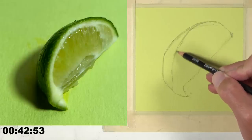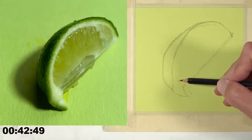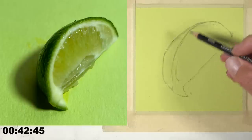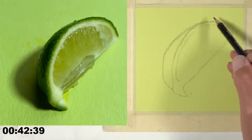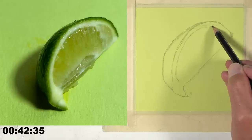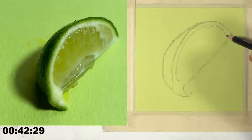Yes. And Sue asks, are those markers strong smelling like Sharpies? They're not really. They do have a smell, but it's not as strong as a Sharpie marker, but there is a smell. It's not like those metal cased markers with the rings on them from the 1970s and 80s. I've got a few of those, and I still use them. Boy, do they smell up a classroom fast.